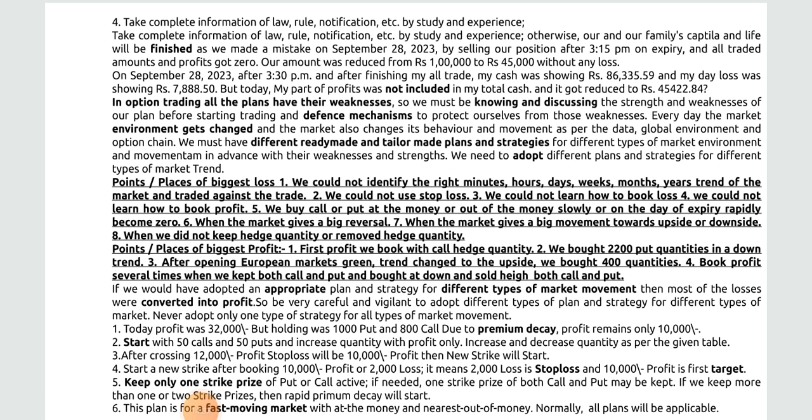4, we bought 400 quantities of call. We booked profits several times when we kept both call and put, and bought at the down and sold at the high, both call and put.